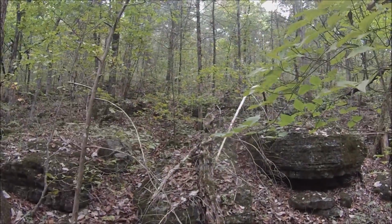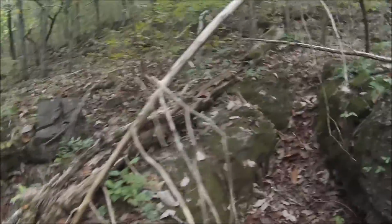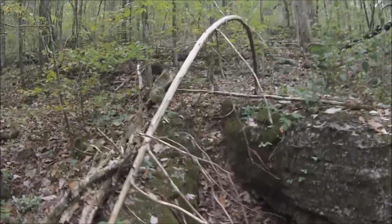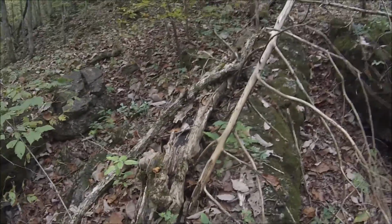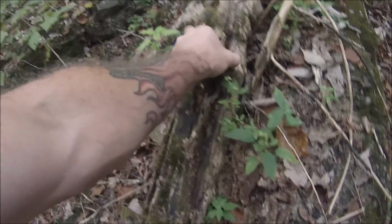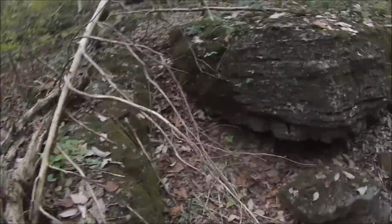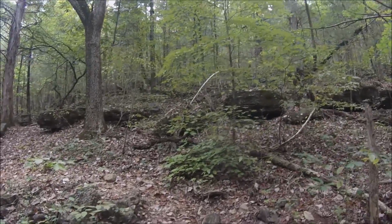So I have this old log right here, and then this newer, younger tree that has been placed under. It's hard to think that this young tree right here was put in place by this. Look how old that is. I mean, that is old. This has been here a little while. Pretty cool.